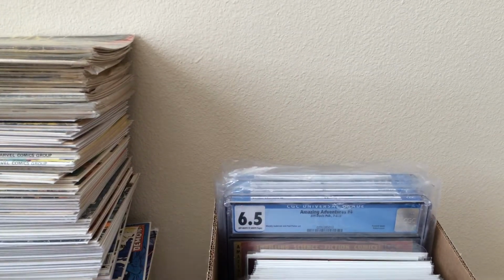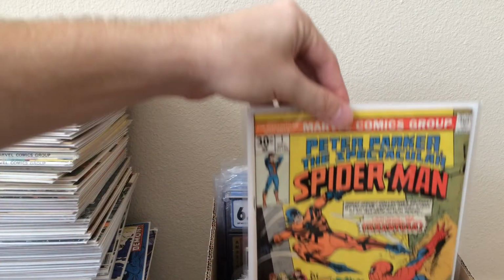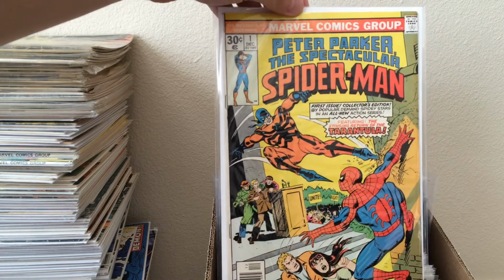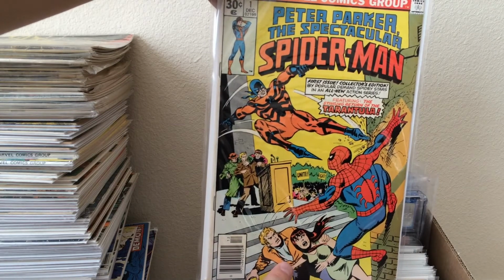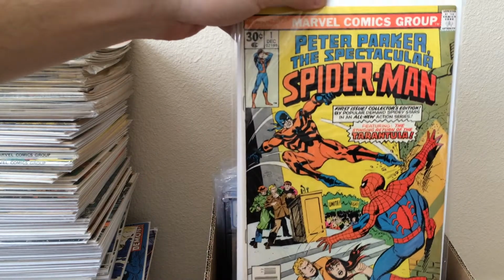There we go. All right, a little over halfway done now, and we have Peter Parker, the Spectacular Spider-Man #1. Got the tarantula again there. I don't know if this is the... No, it's not the first appearance of the tarantula. Maybe that 147 Spider-Man that I showed earlier was.